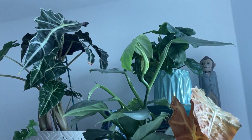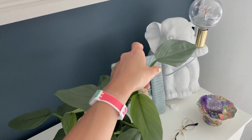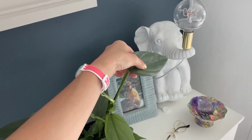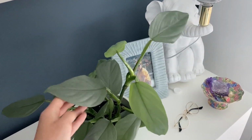And here is, I'm going to take this down actually so we can appreciate this. But this is my Philodendron silver sword. It's obviously still very young. I can't grab that leaf. It's still very young, so it hasn't got the sword-like shaped leaves, but it's still so pretty. I love the iridescence of it. It's so cool.